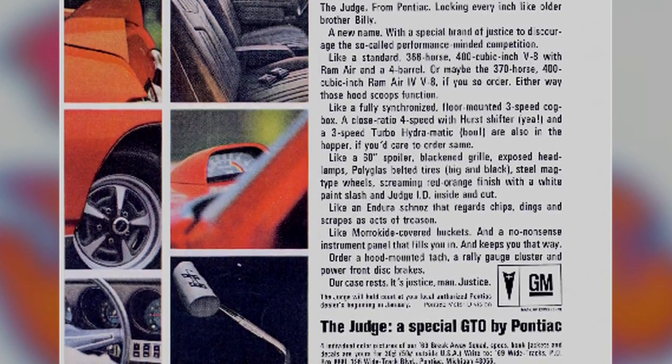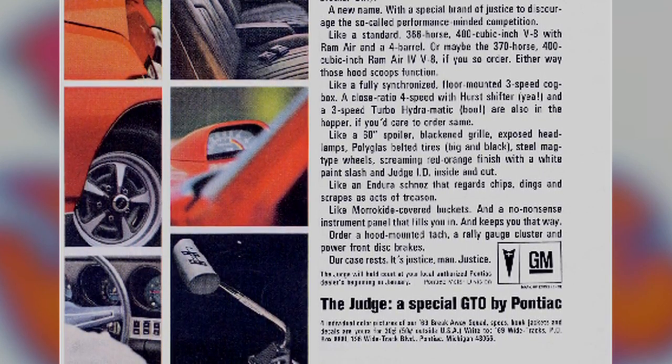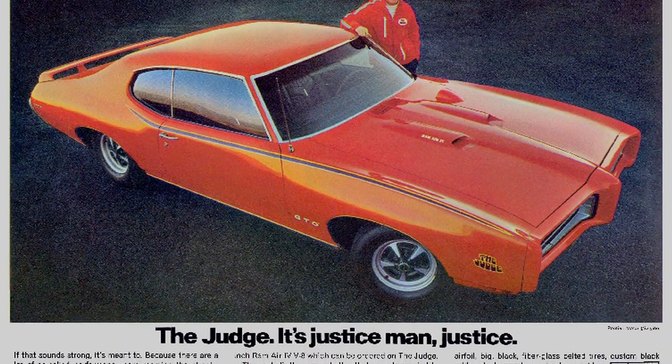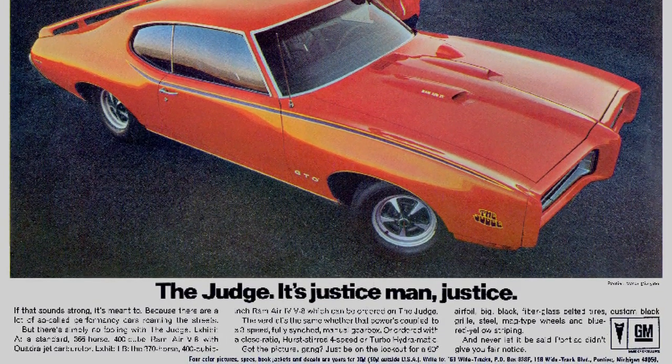"And when you're ready to buy, tell your Pontiac dealer to order you a hood-mounted tach, a rally gauge cluster, power front disc brakes, and variable ratio power steering. And with that, our case rests. It's justice, man, justice. The Judge will hold court at your local authorized Pontiac dealers beginning in January."